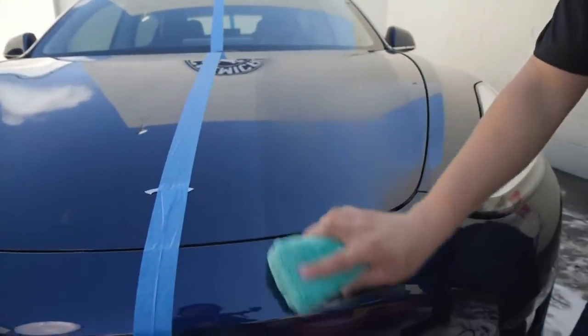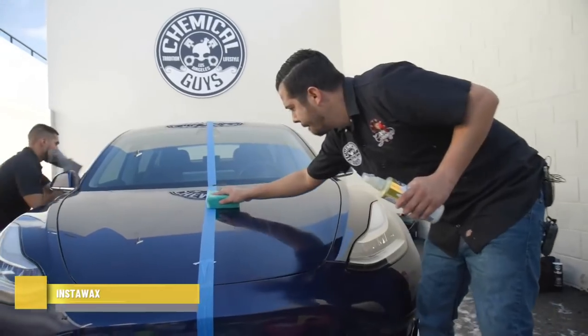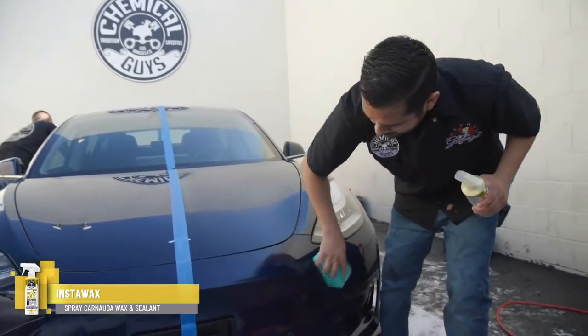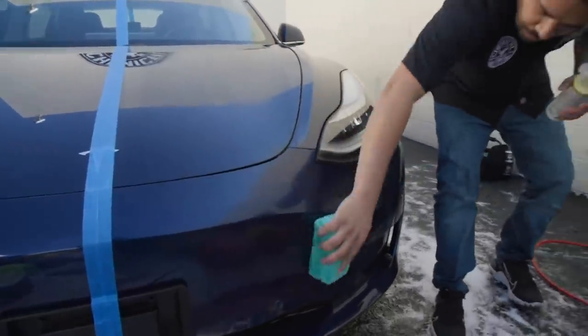It looks like Joey is already moving on to that process. He's got the InstaWax, so he's applying that with a microfiber applicator. That's the best way to do it, rather than spraying it onto the surface. Even though it is sprayable, we recommend using an applicator still to spread out a very fine coat. This controls overspray, so you're not getting messes in crevices, but also you're getting the best overall protection.